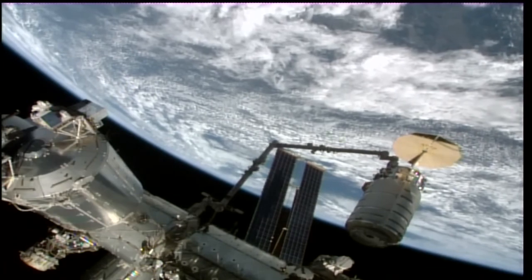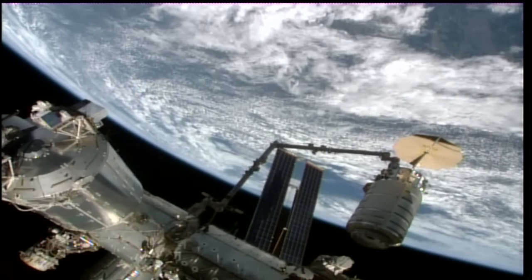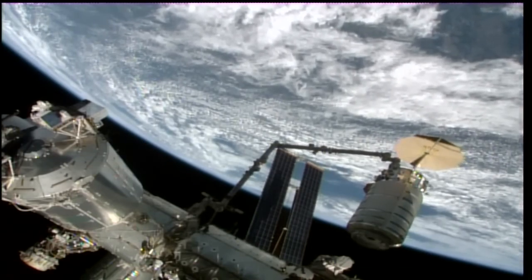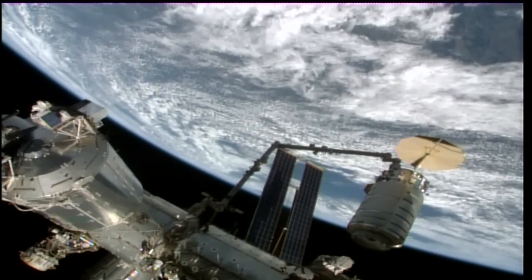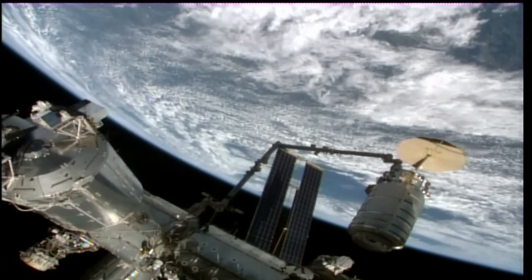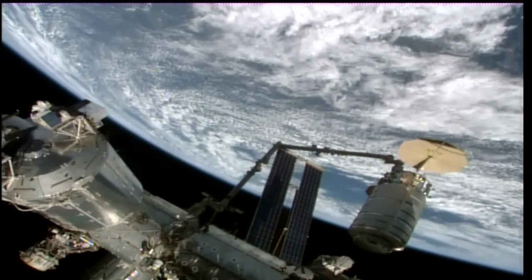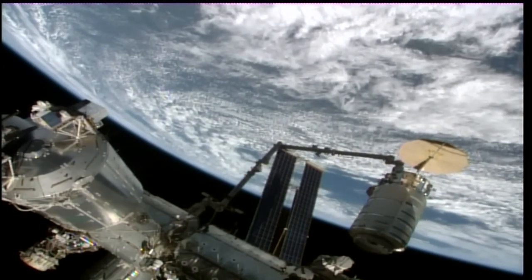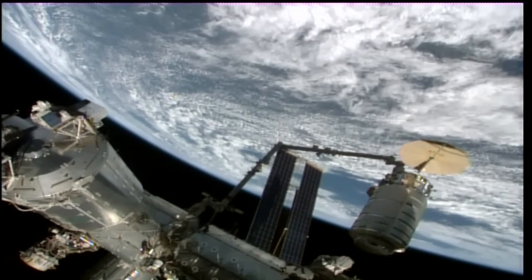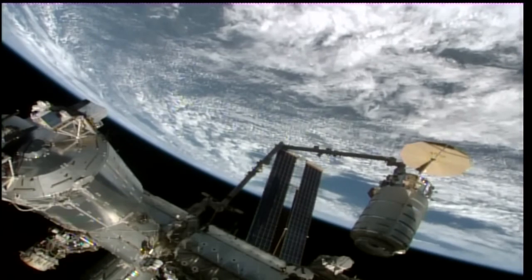Right now, the robotic arm is moving, although it is very slowly, so it might be hard to discern on the screen, but you are looking at live views of the International Space Station, that robotic arm attached to the Cygnus spacecraft. You can see a view of one of its solar arrays there. Both solar arrays did successfully deploy during Cygnus's journey.